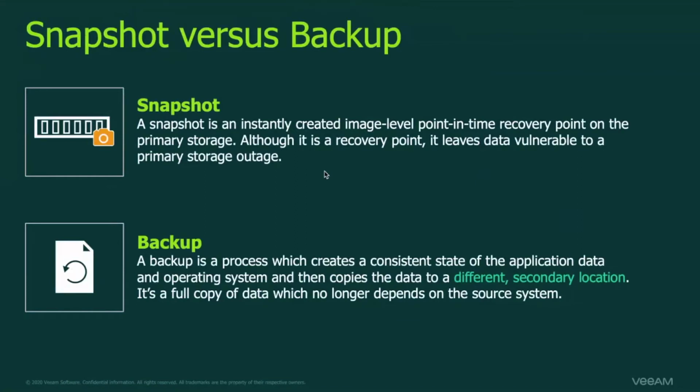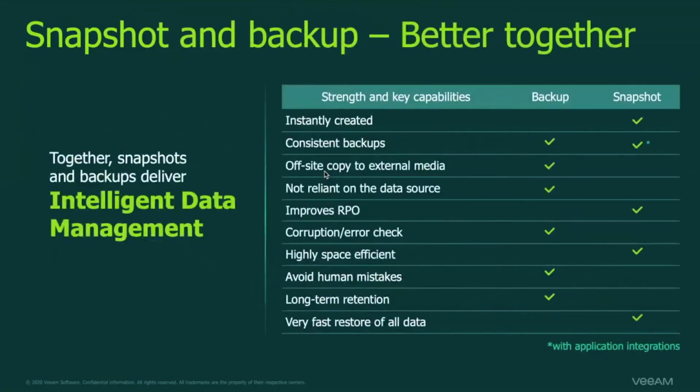If you want to go to the next slide, we've got a nice little table that shows the benefits of both the backup versus a snapshot. And you can see, working together, you can fill all of these different criteria. So the snapshot is instantly created, which clearly improves your RPO because you could potentially take a snapshot every 5 minutes. Very space efficient because it's really only storing change blocks and whatnot. And it has the ability to provide a quick restore of the data, so your RTO is very short too. But what snapshots lack is things like long-term retention and protection from human mistakes.